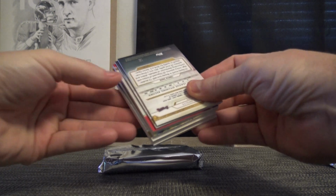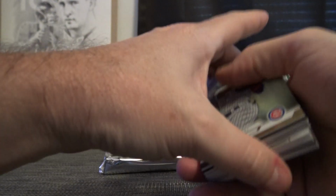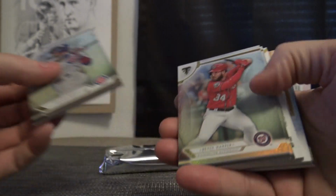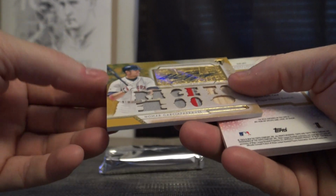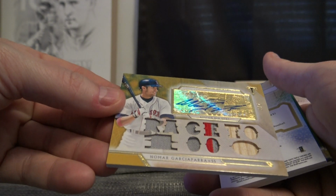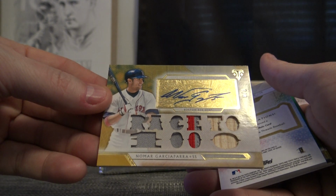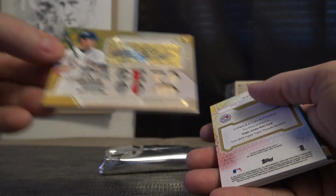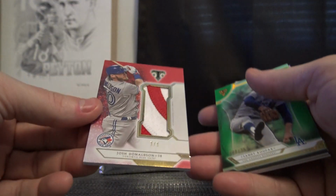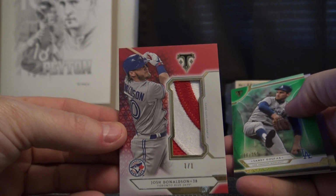Where that looks red, but you never know. It looks red though. Javier Baez, Harper, Murphy. We got a Nomar, 7 of 9. Race to 1000 patch bat jerseys. Nomar, and it is a one of one. Josh Donaldson, second one from this case.